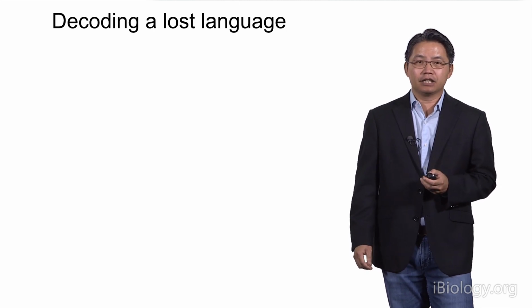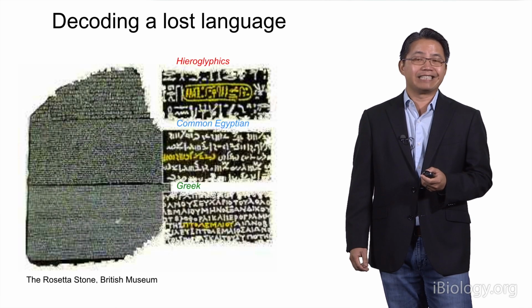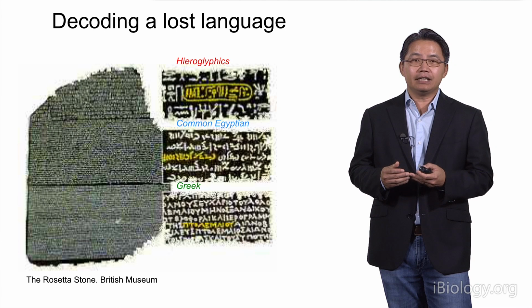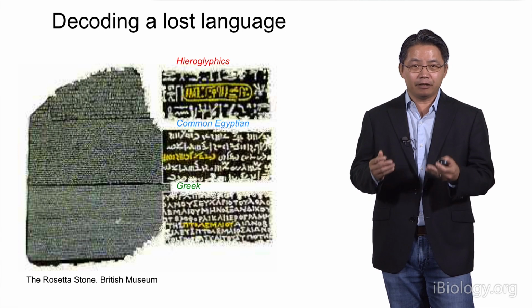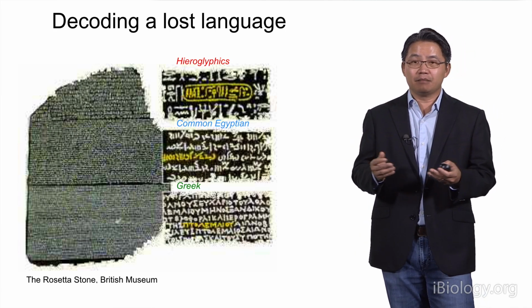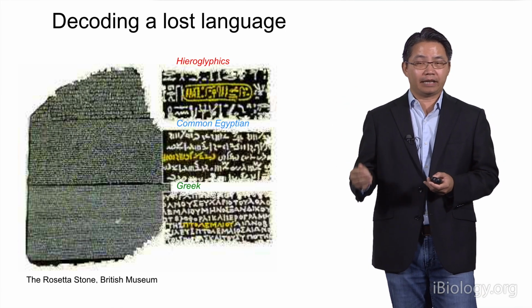This particular challenge is really like trying to decode a lost language. And we can learn from history about how that's done. This is the Rosetta Stone, a very important archaeological artifact that was uncovered by Napoleon's soldiers in Egypt. And the languages shown here are Egyptian hieroglyphics, Common Egyptian, and Greek. Egyptian hieroglyphics were basically a lost language. We can see them on ancient monuments, but people couldn't read them. And this stone was very important because it had the same text 3 times, once in each of these 3 languages.